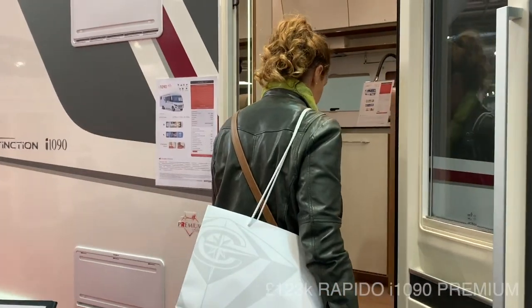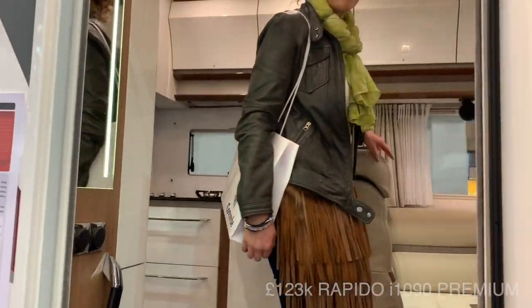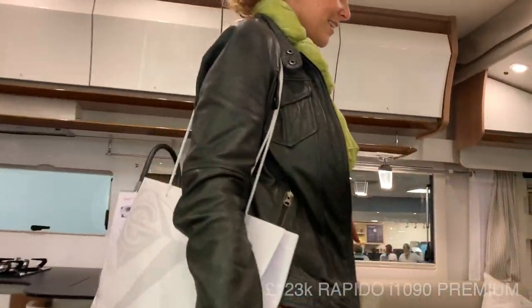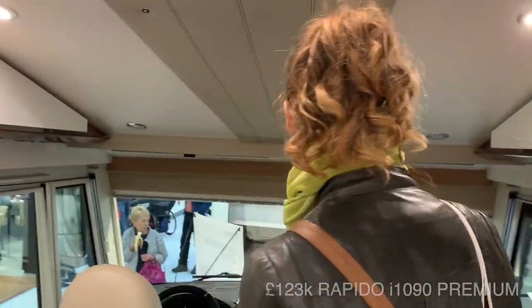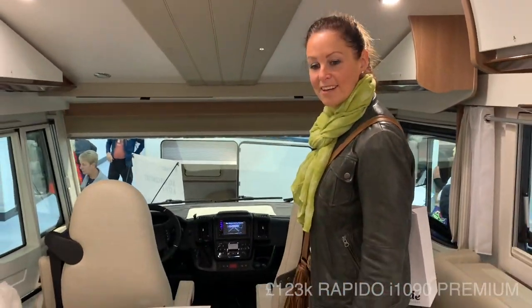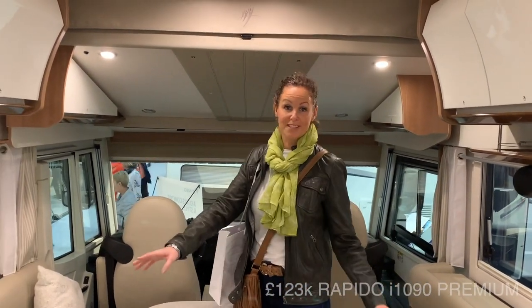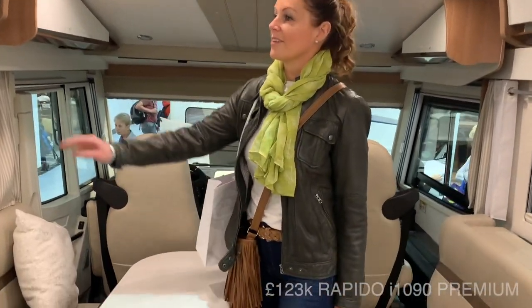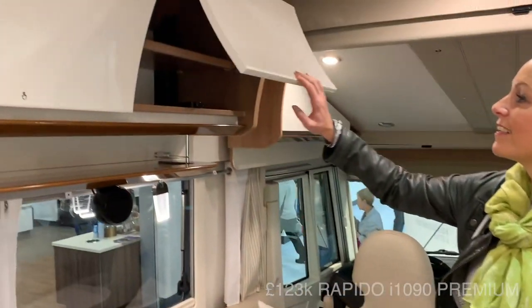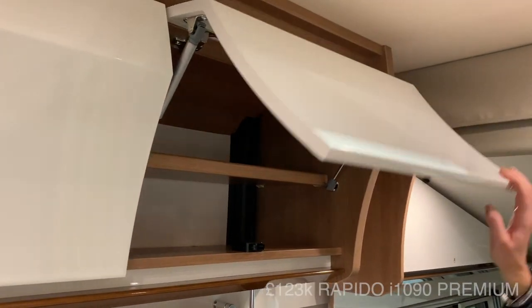This is the Rapido Distinction i1090, I-1090 to be precise. Like their deluxe, all singing, all dancing one. Again with the A-class. It's lovely, nice soft leather. Love the design. So nice and big, and again, I like the table that's out of the way. Some nice curved cupboards there. I like the styling of those. Deep, aren't they?